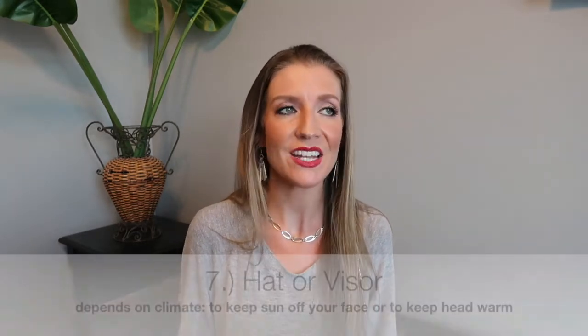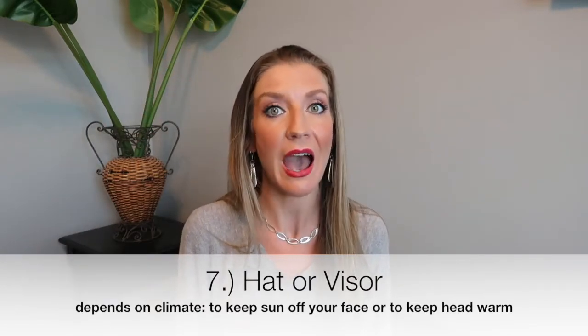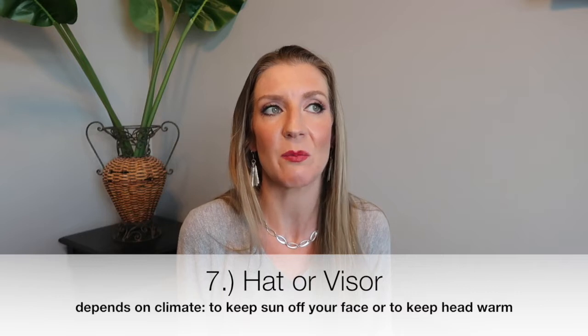Number 7, I always like to bring some sort of hat or visor to keep the sun off of my face and out of my eyes. That's just kind of a must for me. Depending on where I'm going, the type of hat I wear changes, but I pretty much always bring some sort of hat with me. Some places it's just because it's cold, but I almost always have a hat.